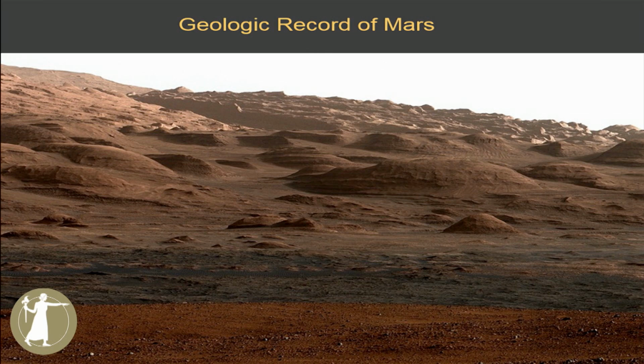And if we start down at the bottom, we get the older part of the story, and if we drive the rover up through these layers, we get younger and younger story. And right about here, you don't have to be a geologist to tell that something changes. These rocks up here are all different.